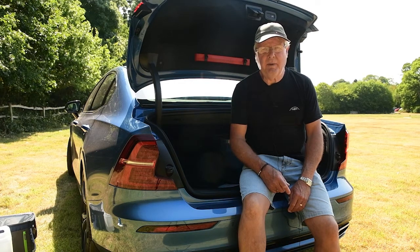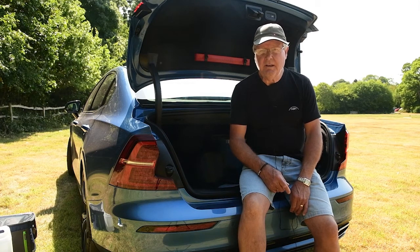Let me tell you about the way it drives. That's what everybody's going to want to know. I think the ride is on the firm side. You do feel a few little bumps and things which are a little bit firmer than, say, if you had the Inscription model, which is a little bit more comfy. I don't find it a problem.